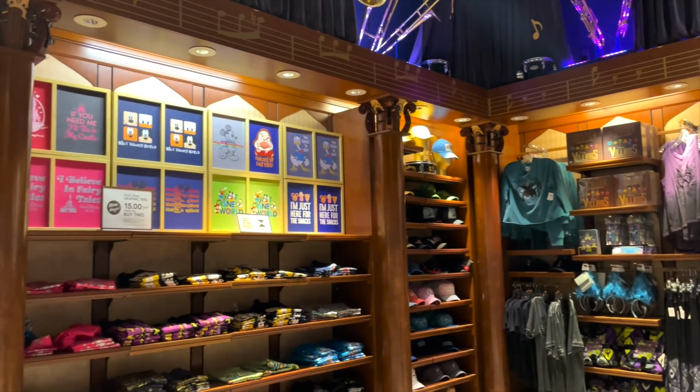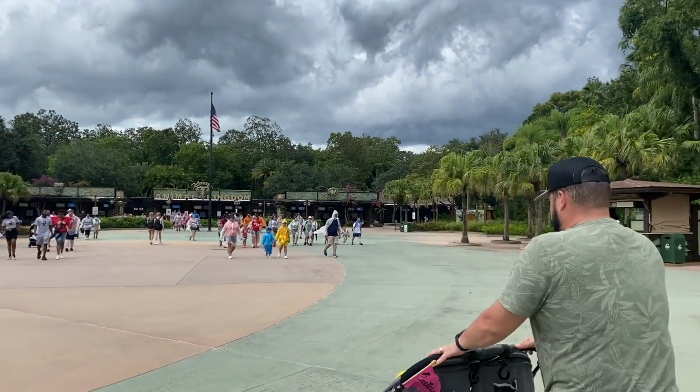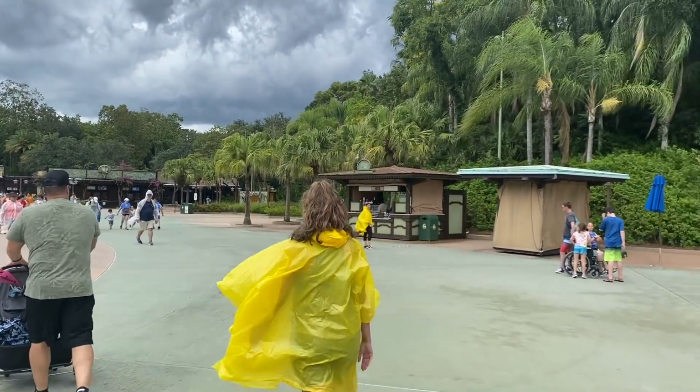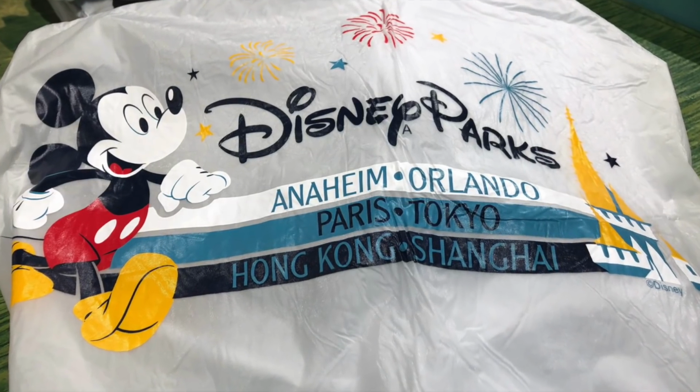Put them in your backpack and pull them out when your kids are starting to ask for souvenirs. Now, it's also a good idea to buy rain gear like ponchos and umbrellas outside the parks too, since Disney's going to sell their items at an inflated price when it starts to storm and the demand is high.